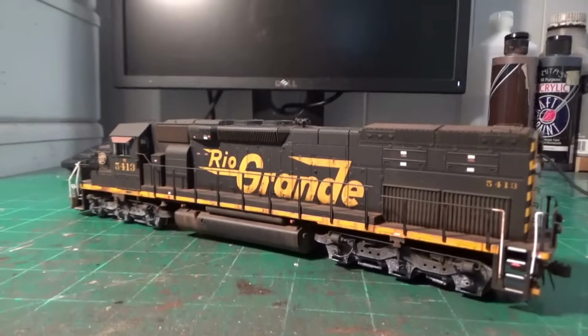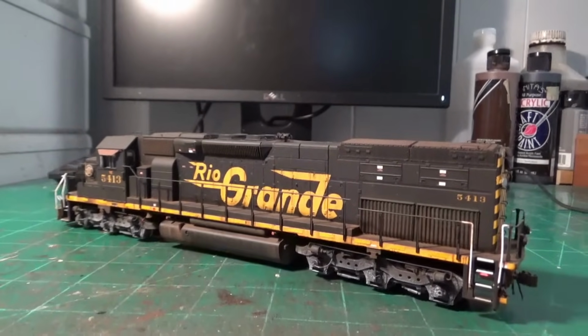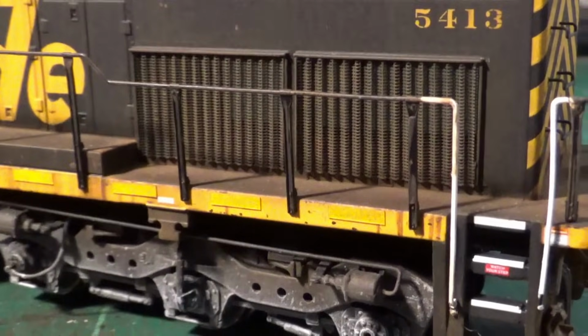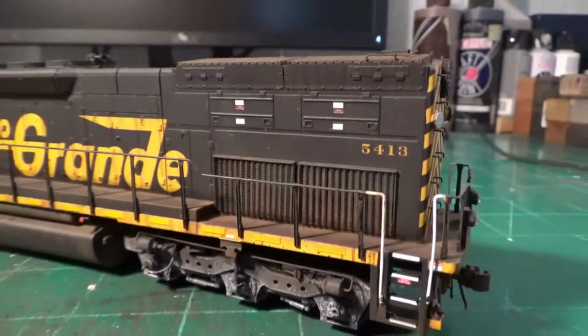Of course, Wheeling has touched up the paint over time. I know that they did, like I say, they touched up the Rio Grande logos, some of the sills, everything like that, because they did add the safety striping to the sills. So at some point they repainted those. But for the most part, these are so well preserved, and they're for the most part unpatched.